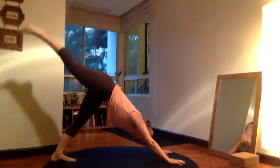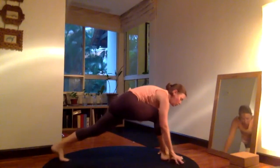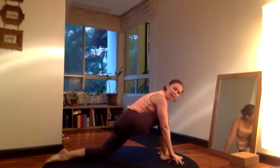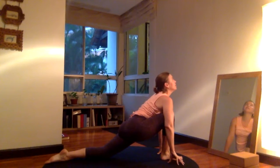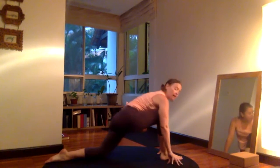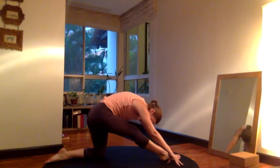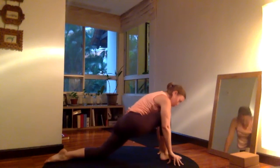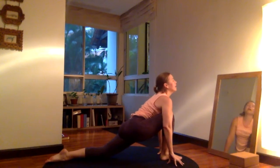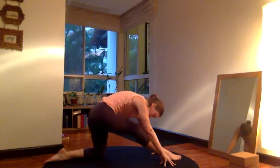So inhale that right leg up. Exhale, coming into our low lunge. You can always drop that back knee. Inhale, sink the hips, leaning forward. Exhale as you push back, straighten that front leg, bowing over your shin. Moving with your own breath, maybe even closing the eyes, feeling into the hips.